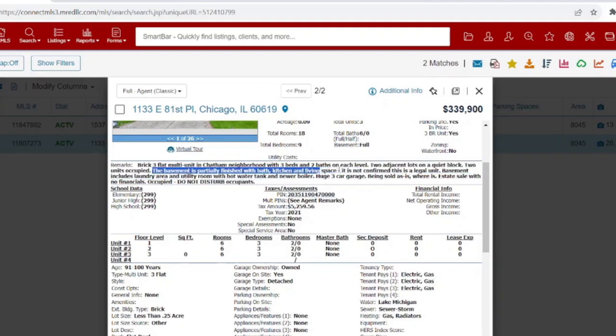Basement is partially finished with bath, kitchen, and living space. It is not confirmed that this is a legal unit. Yeah, that unit's definitely not legal. FYI, it's just not. While there really wasn't much for sale in the Avalon Park neighborhood, the prices I saw for those properties weren't bad, especially considering one of them was a 4-unit.